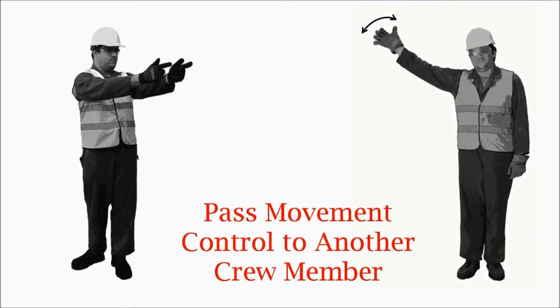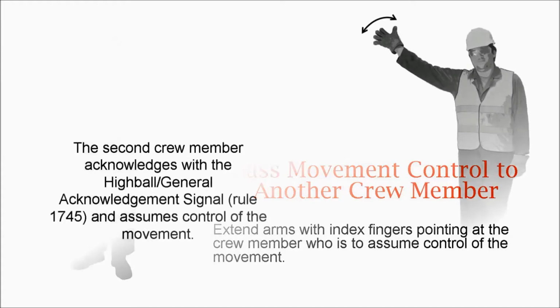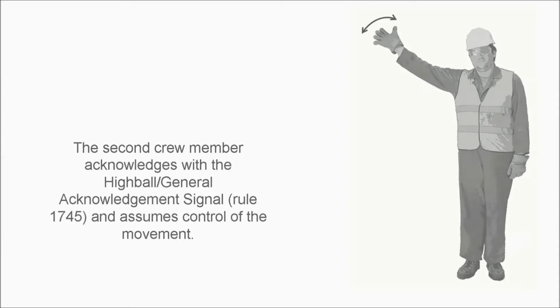Pass movement control to another crew member. Extend your arms with index fingers pointing at the crew member who is to assume control of the movement. The second crew member acknowledges with the highball general acknowledgement signal and assumes control of the movement.